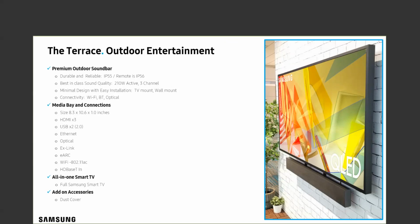So again, the Terrace is probably one of my favorite new products of the year because I think it's going to be a game changer because now customers can have that familiarity of having a Samsung TV inside of the house as well as a Samsung TV outside of the house. And they don't have to learn a new TV system just because they walked outside their back door.